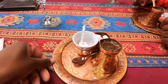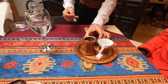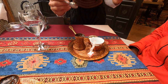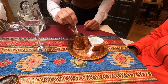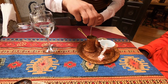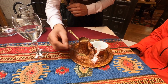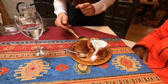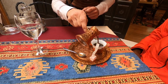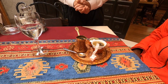So this is the Bosnian coffee. Sugar you're putting if you like, if you want. 1, 2, depends. And first you mix this a little bit, not too deep. See, we would have messed up. Okay. I'm glad we asked for instructions. You want the sugar? Yeah. Without. Without. And now it's ready for drink.